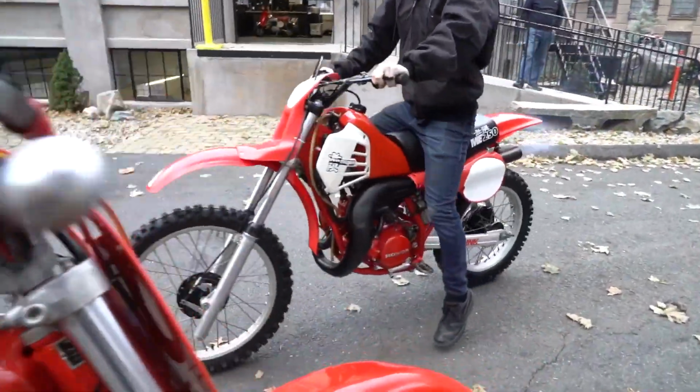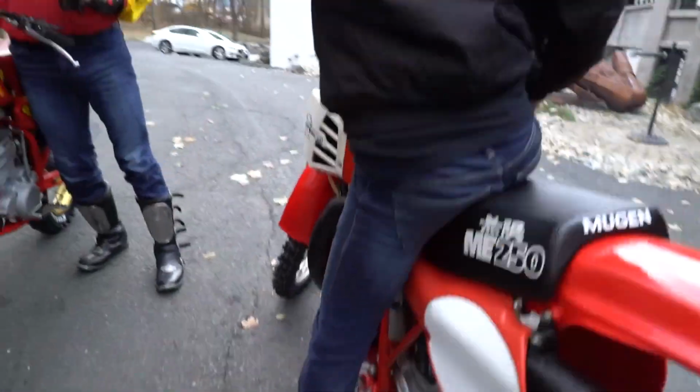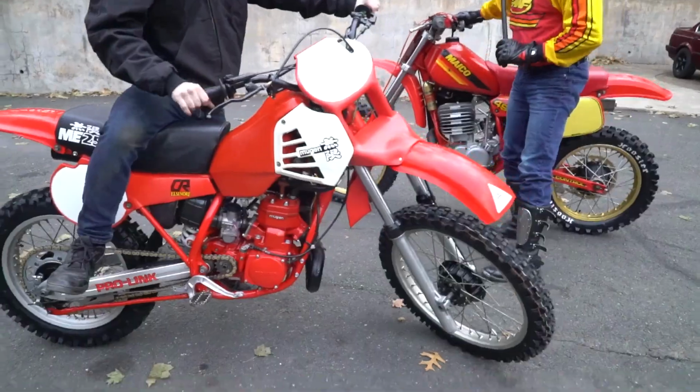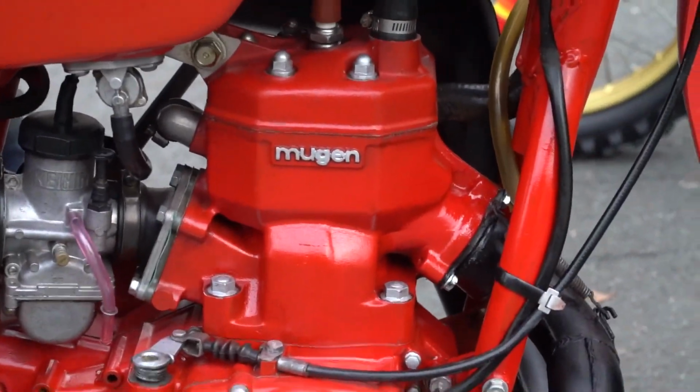Well, only at Kaplan Cycles, only. I promise you, this is the first and last time you're gonna see a Mugen 250 Honda next to a Mako Spider 490. This wasn't planned. This is just an everyday thing at Kaplan Cycles. That thing is absolutely badass, extremely rare.